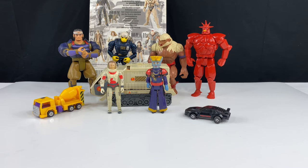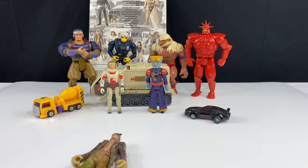So let's check this figure out. Too bad he didn't come with a gyrocopter. These guys are pretty big. I thought these were 3 3/4 inch or something like that when I first heard about them. Well, I assumed, I guess. But they're actually really big.